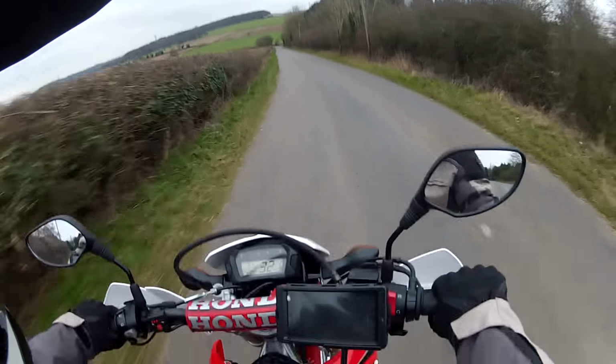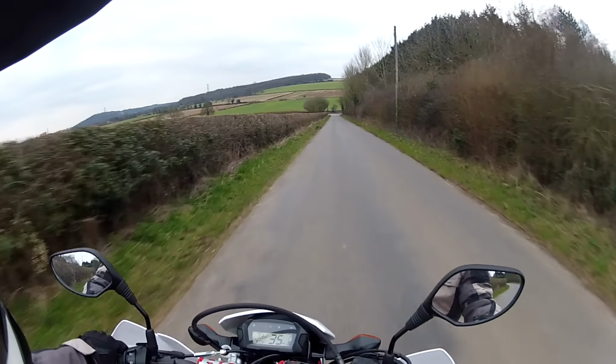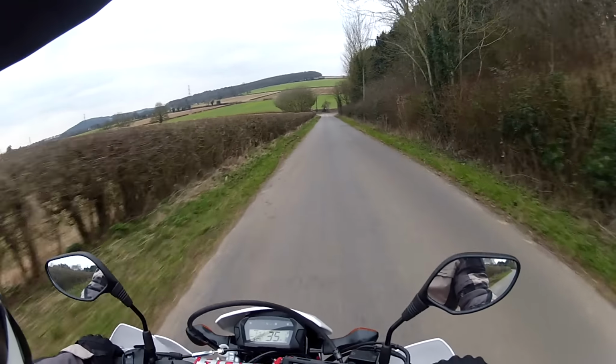And even though this is a throbbingly huge 250, it does remind me, it looks very much like a trials bike that I remember as a kid, so that's something that I like about the CRF.